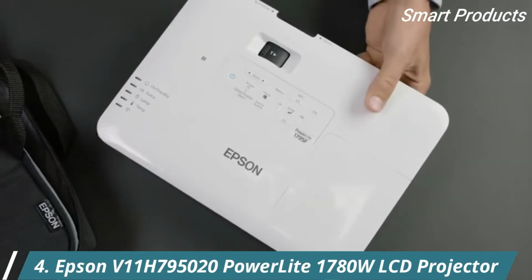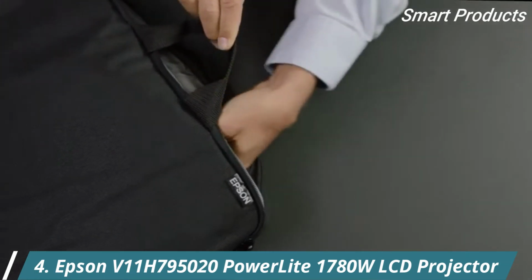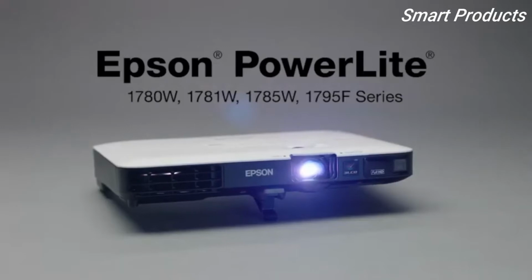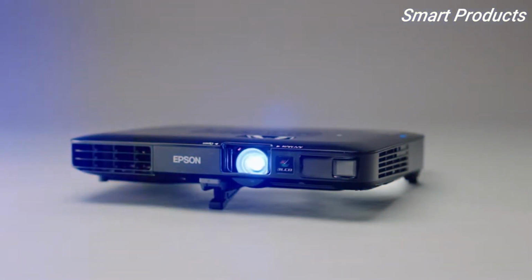Business requires travel, and for those who prefer to pack light when traveling, there are products designed to fit your needs, like the new ultra-light and compact PowerLite 1700 series projectors from Epson. They weigh only 4 pounds and are as thin as a laptop and deliver the performance you would expect from any bright Epson projector.